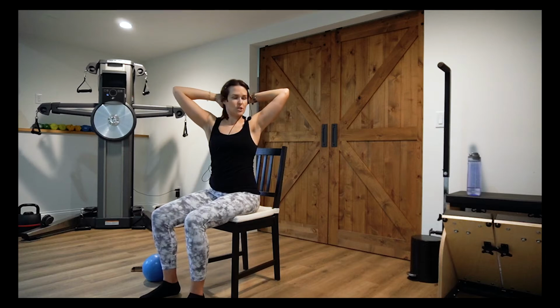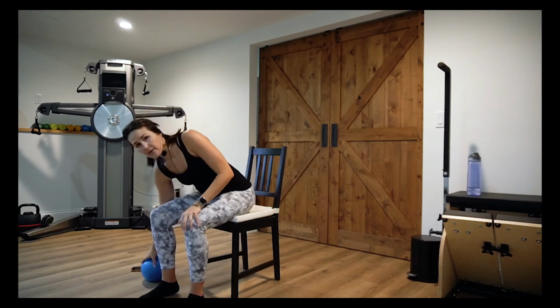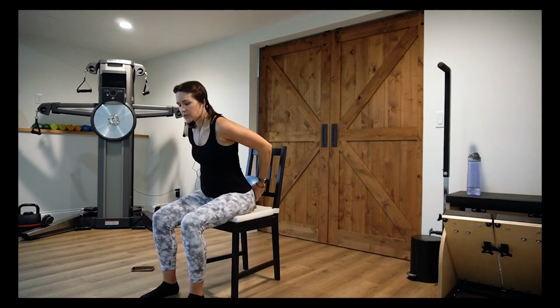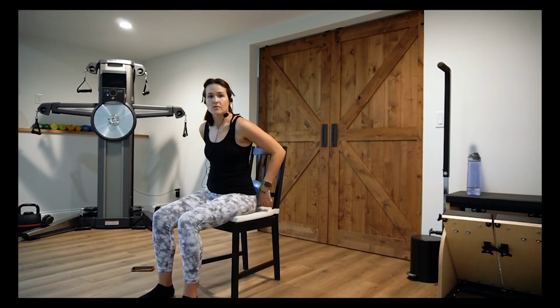And don't let that chin lead out in front. Push the head into the hands, centering that head on the spine. Again, if you have a ball, this is where I'm going to demonstrate with it, and then I'll demonstrate without it. So if you have a ball, and if you don't have a ball, either way, you're going to sit like halfway forward on your chair. Make sure those feet are grounded.